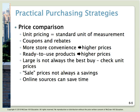You can look at the unit pricing, what is the standard unit of measure, and compare that to the prices of packages of different sizes. That'll tell you how much you're paying per unit of measure rather than just this item compared to this item. You can always use coupons and rebates.